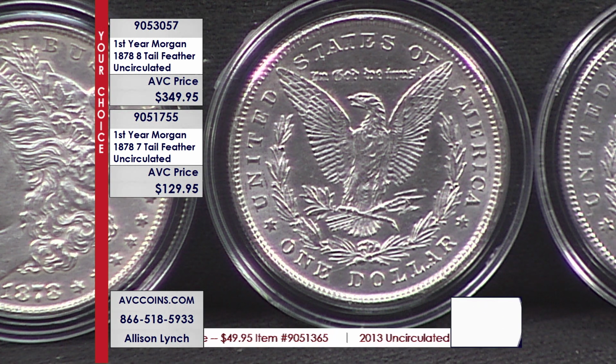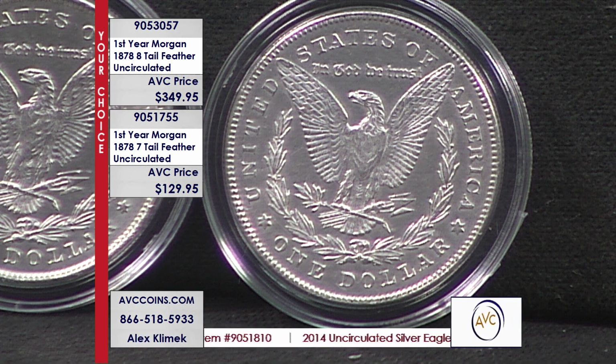If you add the varieties, the 7, reverse the 78, reverse the 79s together, the seven-tail feathers account for only 26,000, which is even rarer than the CC and the S. Yet, go figure this one out, the S and the CC sell for more money. Duh, it's way rarer, the seven-tail feather, either variety.